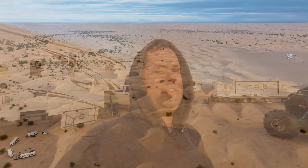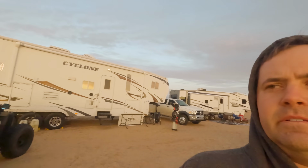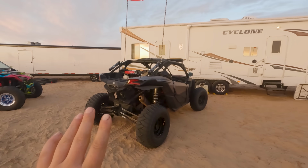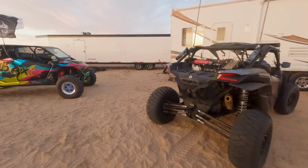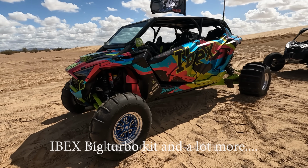Day 2 out here in the Glamis dunes. So far, all the units are doing well. She's running a little rough, but she is running. That thing is an absolute monster in the sand.